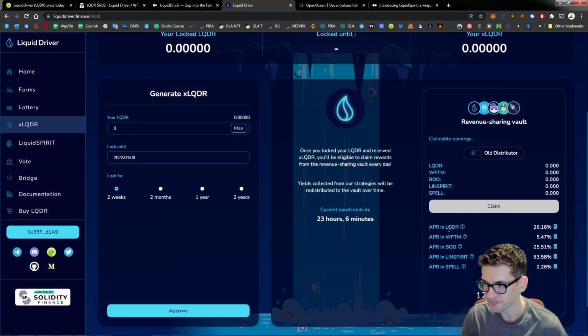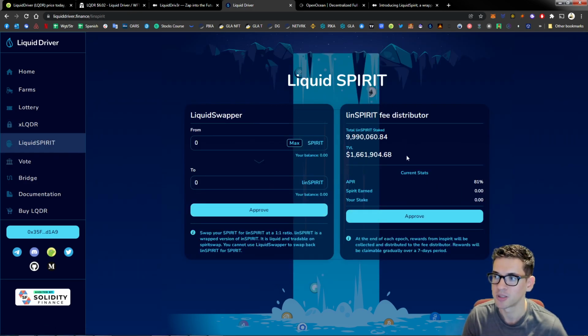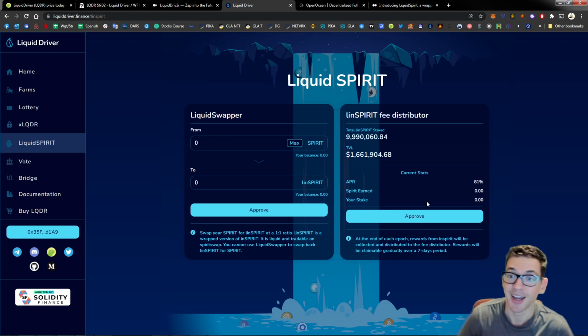Okay, so you're going to get some liquid driver tokens, some wrapped Phantom. Spoiler alert, I'm going to be using that for gas fees, right? I told you that. Boo, LINSPIRIT, which is just basically spirit tokens. We'll talk about that later. And Spell. And then later on, for my strategy, I'm essentially converting the majority of this over to LINSPIRIT, taking this bad boy over to LINSPIRIT, staking it, and also converting all my extra spirit to LINSPIRIT and staking that as well, claiming all my spirit, converting it to LINSPIRIT, staking that. Is that confusing? Yeah, I don't blame you.